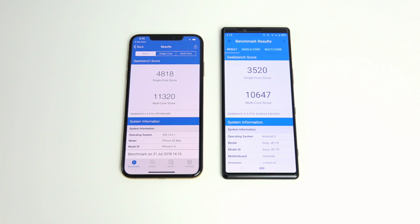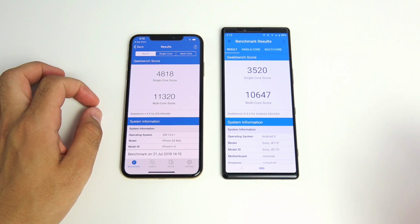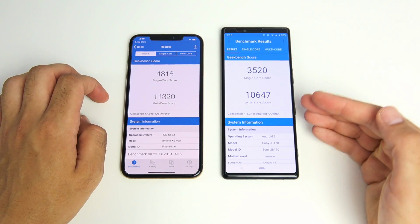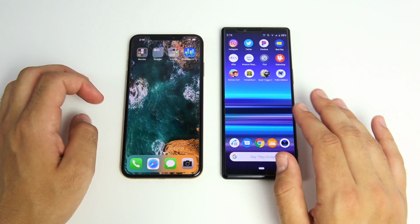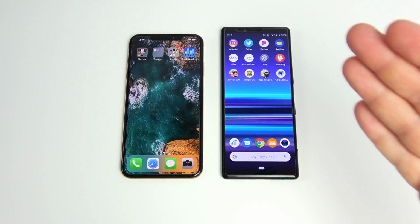So the final Geekbench scores are in. You can see that the iPhone XS Max has an easy win over the Xperia 1, and it's definitely, I think, a more powerful phone at the end of the day, but the Xperia 1 is a super powerful phone as well. And you've seen in this video that if you were deciding or thinking about getting one, you don't got to worry too much about the performance. Even with the 6 GB of RAM, it's pretty good.